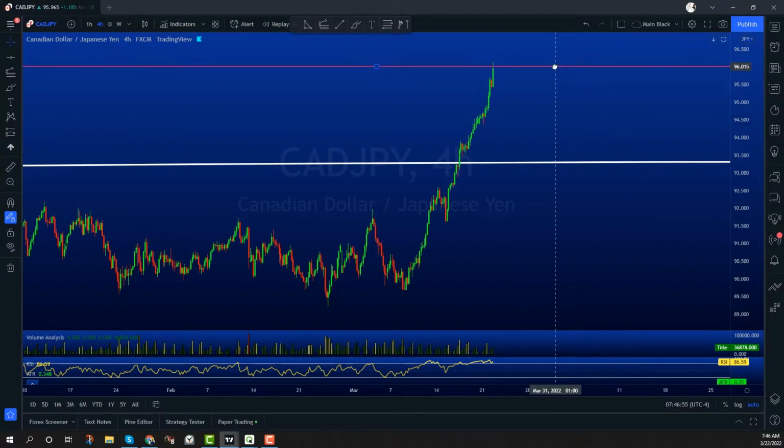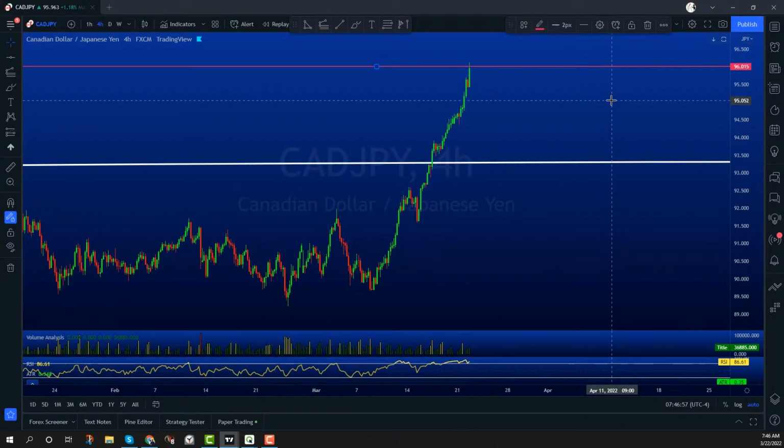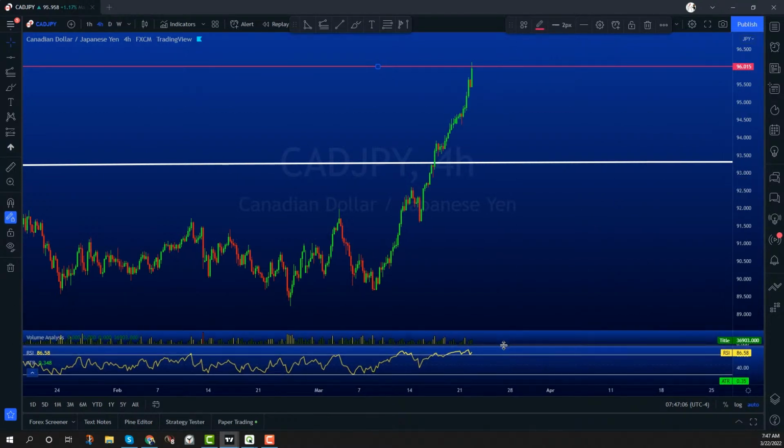So we've come to basically 96 flat. We've probed it. If you are a counter trend trader, the question you need to ask yourself, and by asking yourself, I mean refer to your trading plan, is what do I need to happen at this level in order to predict a reversal?